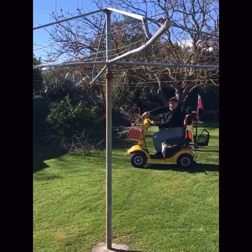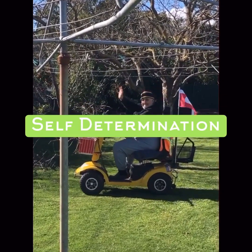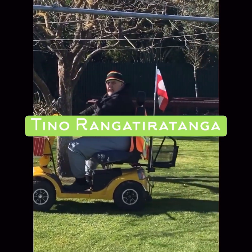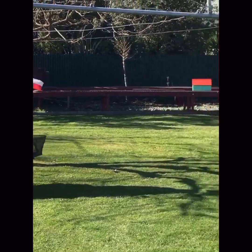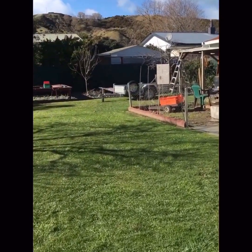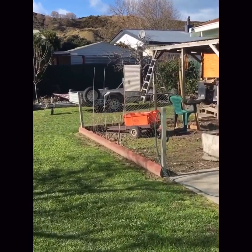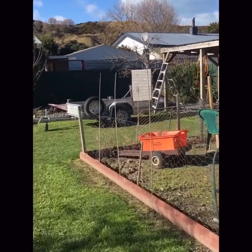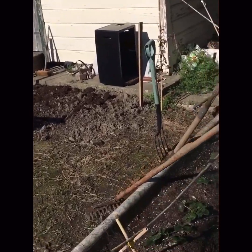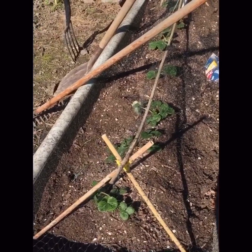Here's my husband cleaning up things. Wait for the camera, Carl. He's got his Tino Rangatiratanga flag on the back of his bike. And let's take a little bit of a walk around our backyard. Carl's been working on the garden and he's planted some strawberry plants just there. Oh look, my shadow keeps getting in the way. I hope you can see.